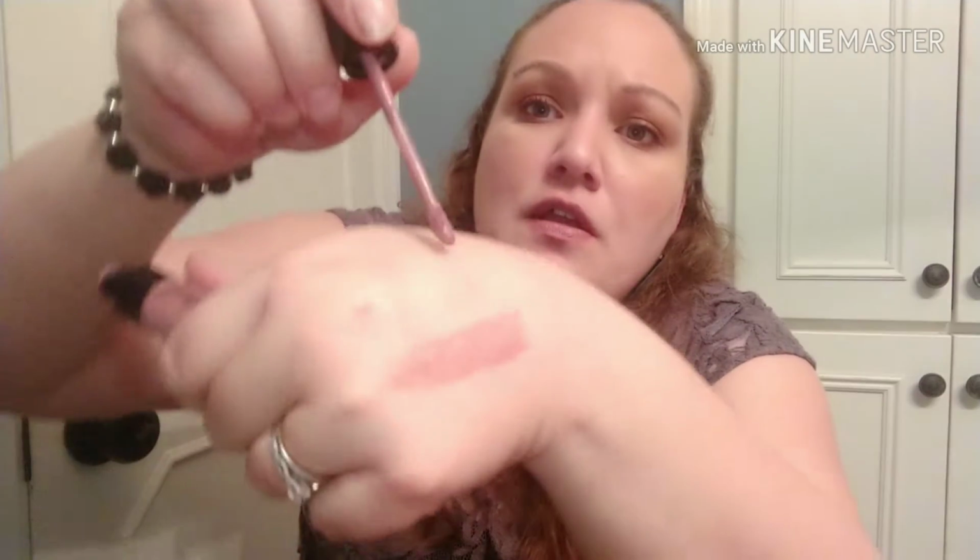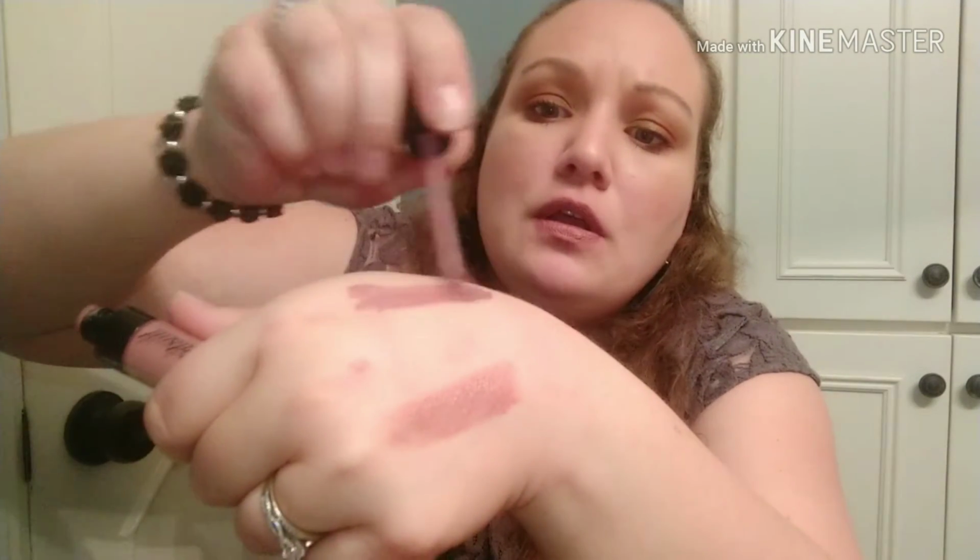And the second one I got was one of the Wet n Wild Liquid Catsuit. It's a matte lipstick. This one's in the shade Rebel Rose. I wanted to go a little bit outside my comfort zone, but I really wanted to try this formula because I've heard decent things about it. But yeah, I really like both those colors. This one is a little more purple than I would tend to go, but I figured I would give it a try.